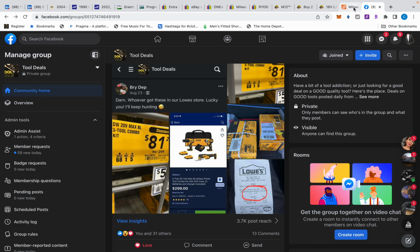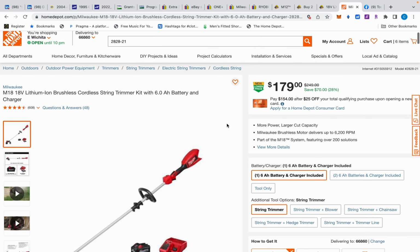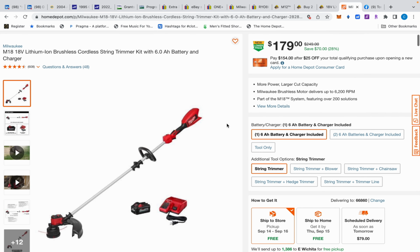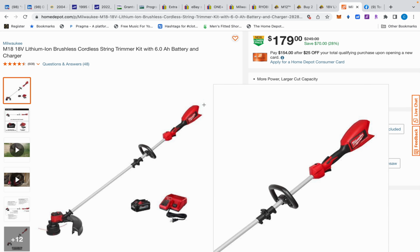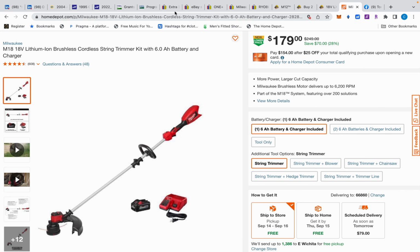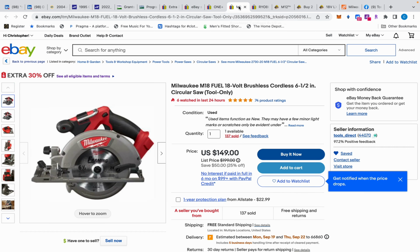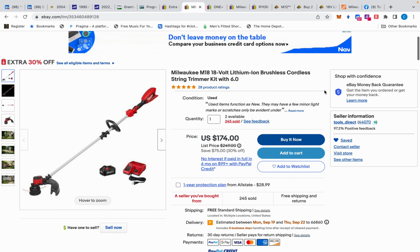So let's move on. We're going to work our way from right to left today and start off with Home Depot. Now, I accidentally stumbled across this deal today. This is $179. It comes with a 6 amp hour battery, charger, and the string trimmer kit. The reason I'm even here is because Tools Direct over at eBay has the same deal for $174 plus 30% off, and it brings it to like $120 and some change. So that's up to you.